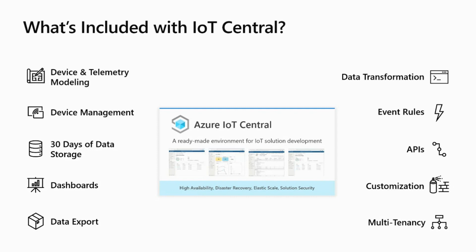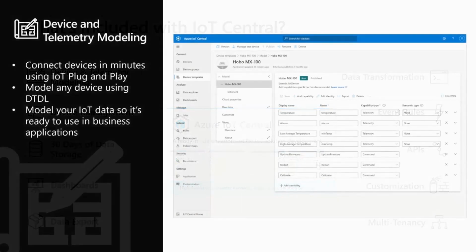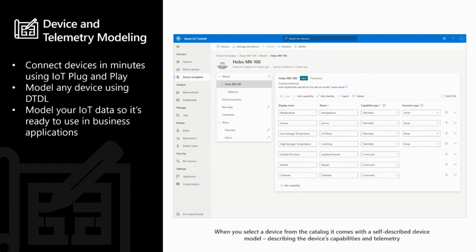So let's start by looking at device and telemetry modeling. What is device and telemetry modeling? Well, what IoT Central does is it provides you full access to a rich catalog of ready-to-use devices. And then it provides you with the ability to actually change or model your devices and the telemetry that comes off of that. In this particular picture, we're looking at a temperature sensor. That temperature sensor defines a set of values. You have control over them here, and you're essentially creating a contract that your device and its firmware can speak directly to the cloud to ensure that you understand this data and can use it in context in your various applications.